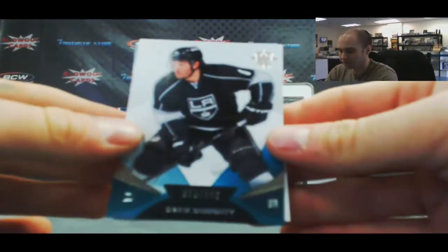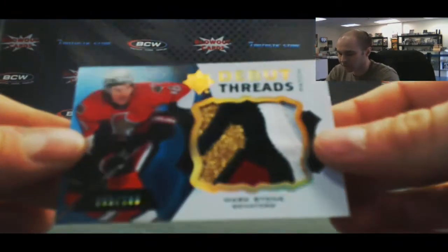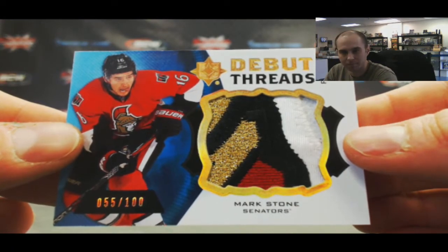All right, Drew Doughty, number /399 base, and a debut threads, another crazy looking patch. You're 2 for 2 on the nice patches. Mark Stone. That is 55 of 100. Nice Ottawa Senators logo piece.